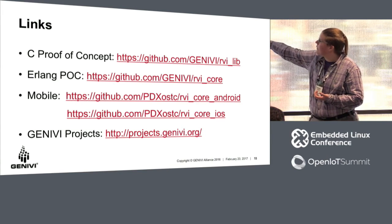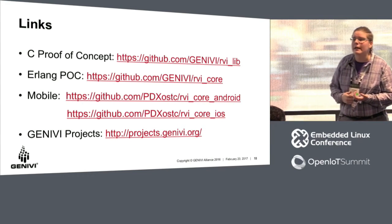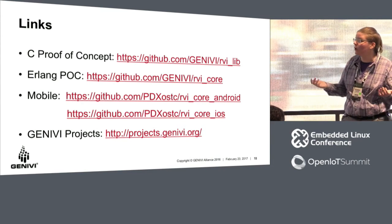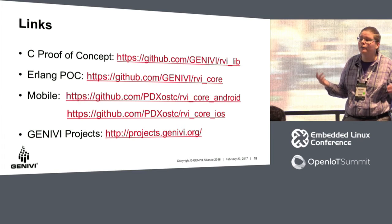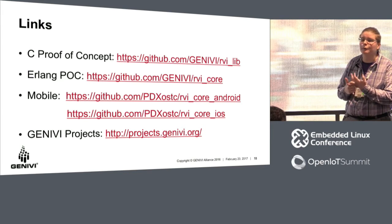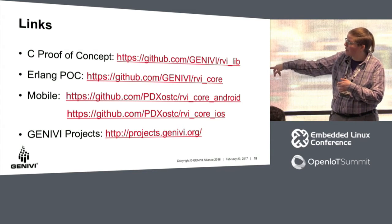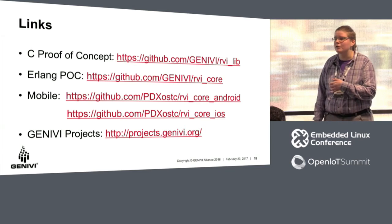We also have the RVI, the Android and the iOS SDKs, and we do have demo projects that are available on GitHub, and it's something that we're actively using with our team in the office. And then all of the GENIVI project information is right here at projects.genivi.org.